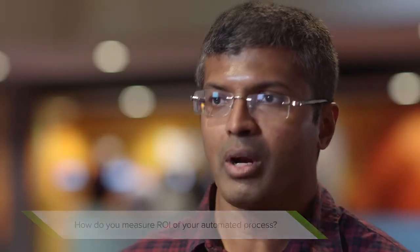So we measure ROI by a number of factors. I think hard savings from cost dollars, looking at the NPV over a number of years, looking at labor, what quality or control compliance things are we saving, and also productivity and employee satisfaction.